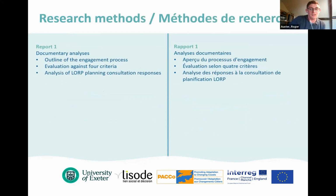I will talk about the model itself in a moment, just as a brief bit of background for the research methods that underpin it, however. The research that we did undertook a work package of multiple methods, and we reported on them within 2 reports, which Sam mentioned should be available very soon. The first of these reports focuses on a document analysis. This is where we have looked through about a decade's worth of documentation from both these projects and built together an outline of the engagement process that was undertaken.